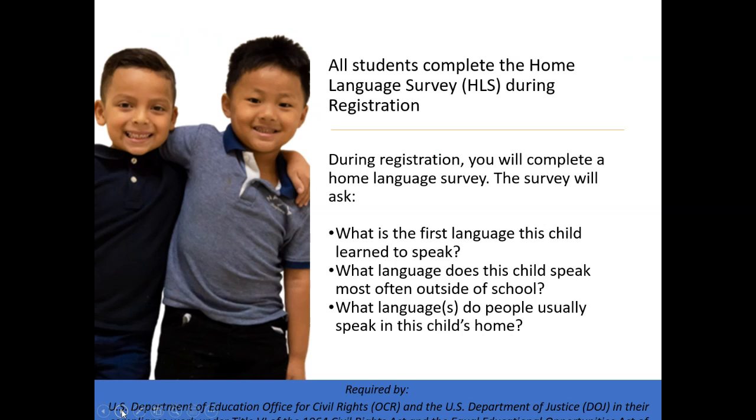All students complete the home language survey during registration. During registration, you will complete a document that is called Home Language Survey. The survey will ask, what is the first language this child learned to speak? What language does this child speak most often outside of school? And what language do people usually speak in this child's home?